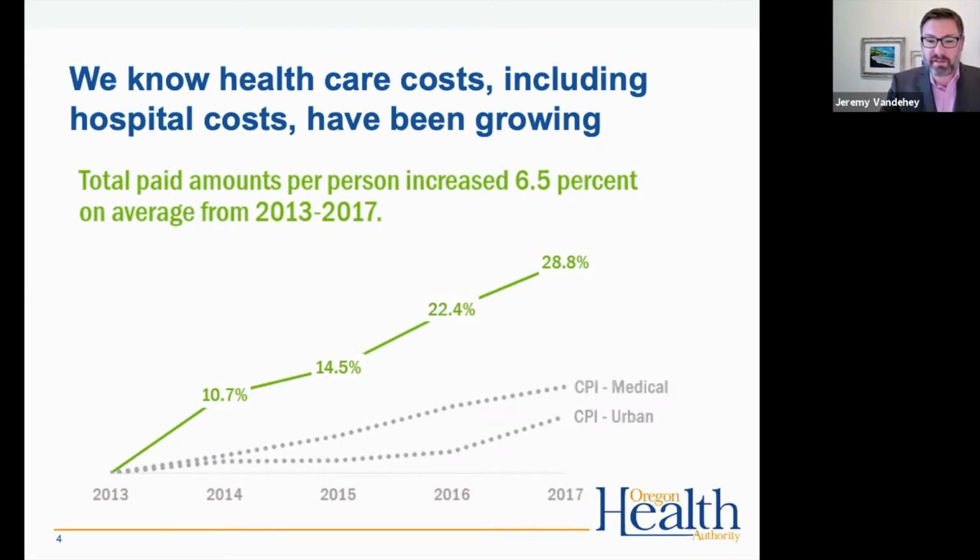So I think that really sets up a dynamic of the potential for much more rapid consolidation of the delivery system, and the evidence is pretty clear that when there's been consolidation and there isn't a market balance, prices go up, and ultimately that impacts consumers and impacts premiums.